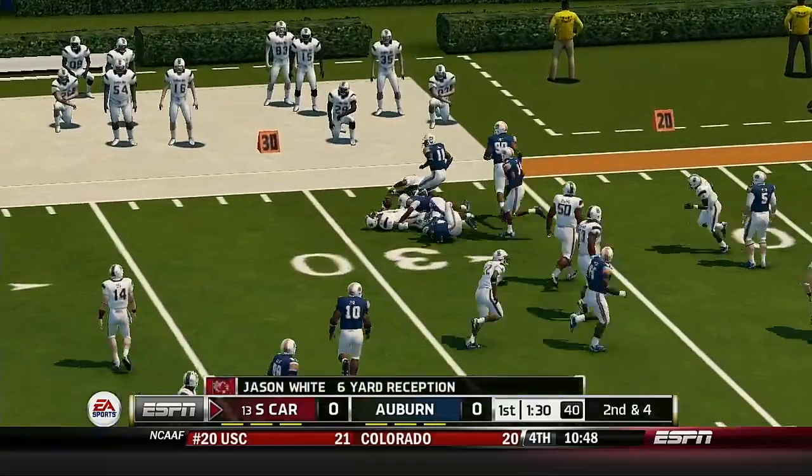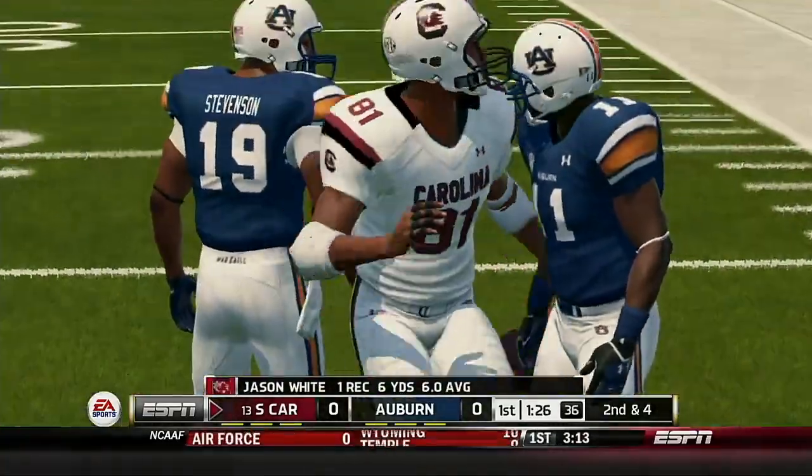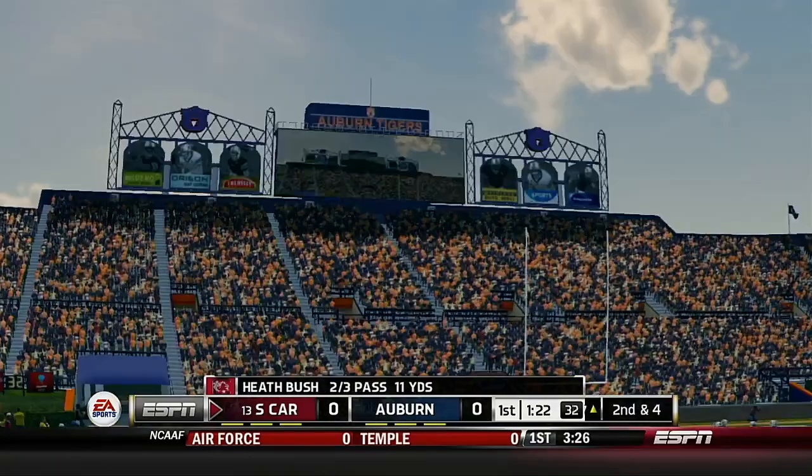And a quick throw. Tackle made around the 27-yard line. That'll make it second and four.